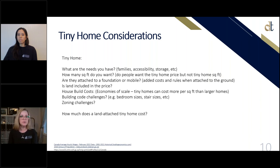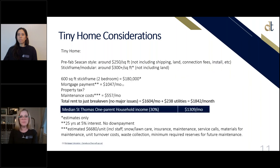I mentioned the building code challenges; zoning challenges were talked about a little bit before. So let's look at an example of tiny home costing. I was talking with somebody who builds C-can type prefab homes.